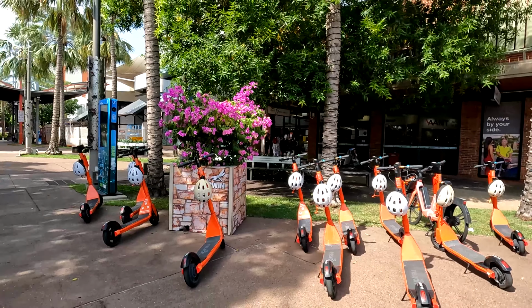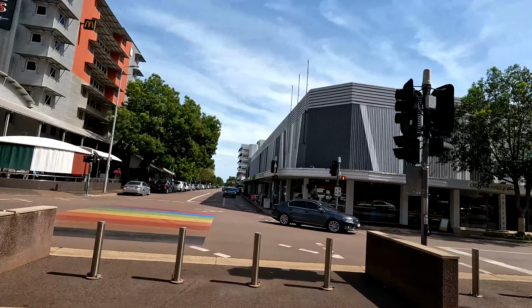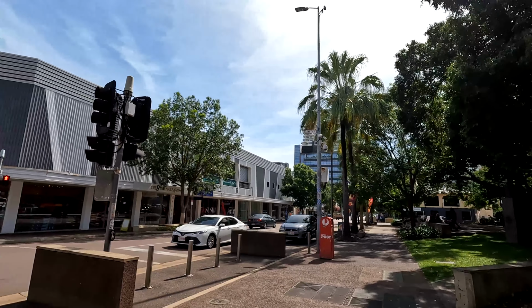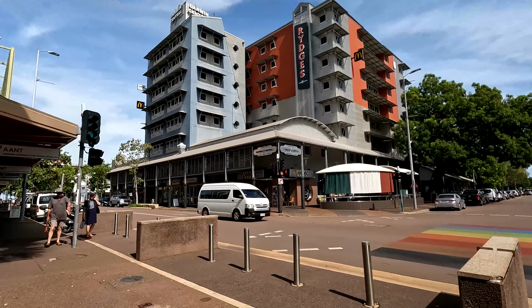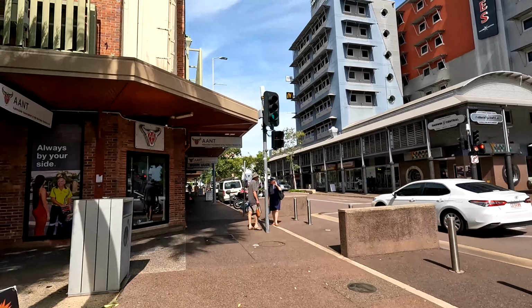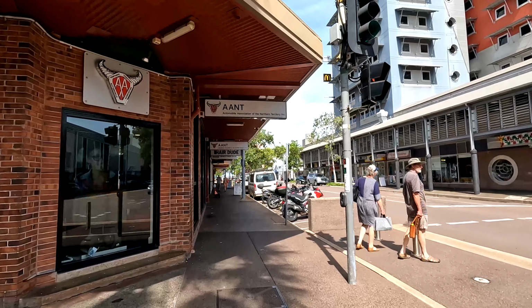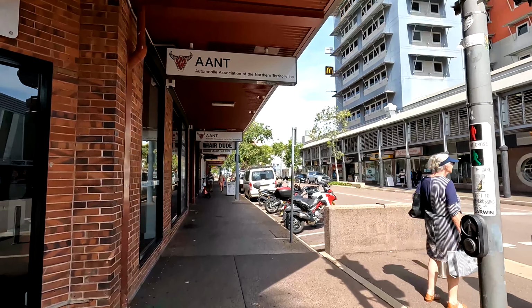So yeah, plenty of your scooters there to help you get around. Neuron have these scooters as well as the electronic push bikes. We'll just continue our walk down Smith Street. Just on the right there, you've got Salvatore's Cafe and McDonald's.